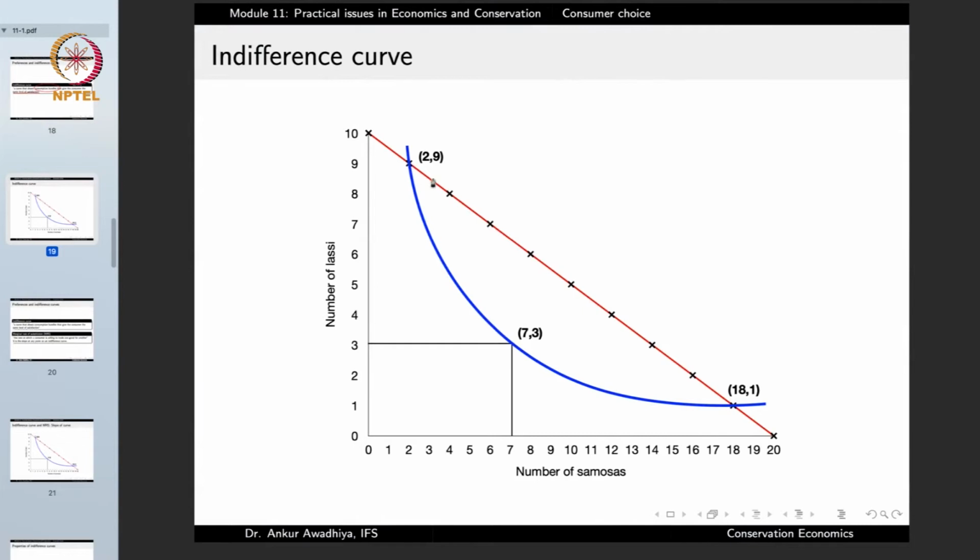So the red line is showing the budget constraint and the blue line is showing the indifference curve. So in this case, what we are saying is that if the consumer is at this point, then the consumer gets 2 samosas and 9 lassi. And at this point, the consumer gets 7 samosas and 3 lassis.